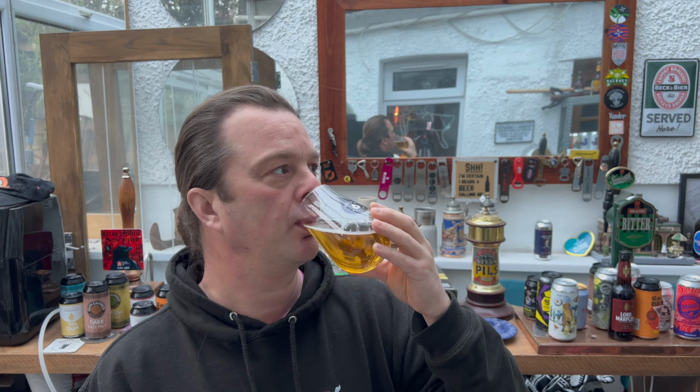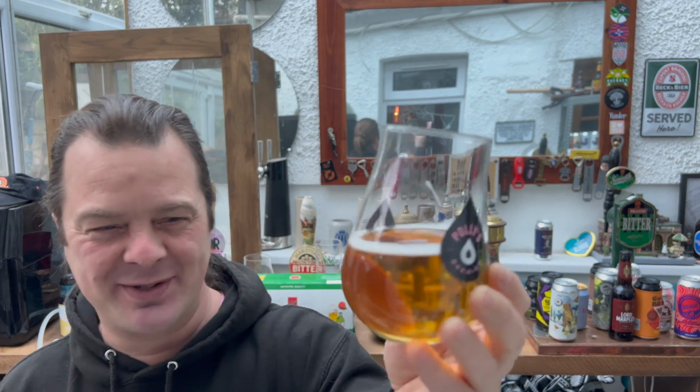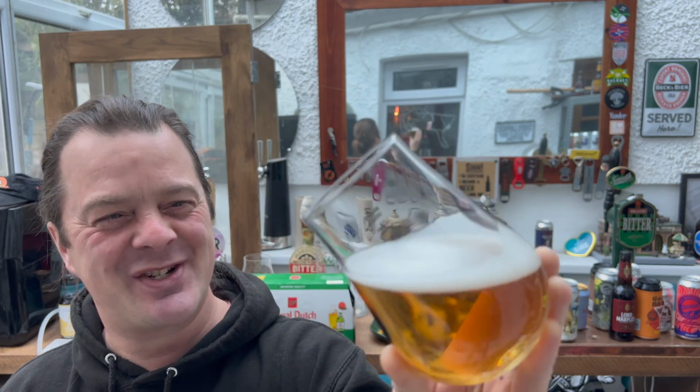Wow, that's the plainest beer that I think I've ever drank in my life. There's literally nothing to this. It's just a bit syrupy, just a bit sweet. I mean, it tastes as good as it looks. It doesn't look very good, does it? I've seen much better lagers out there. Oh, what a shame.